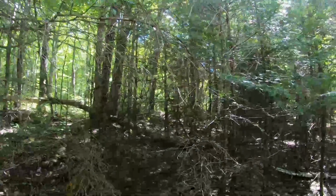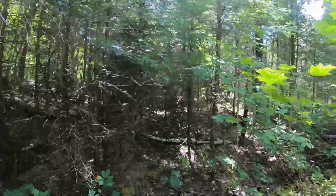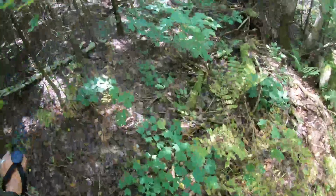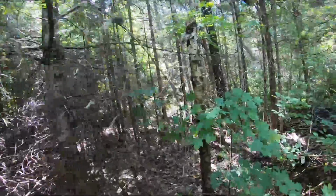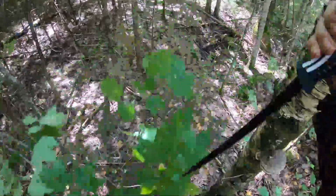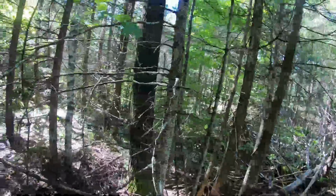It is getting so thick in there, I don't know what I'm going to run into, but I'm going to try to go through this, see if I can define the road on the other side, and hopefully take it from there and get a little further back. The little lake I was talking about shouldn't be too terribly far from this point.